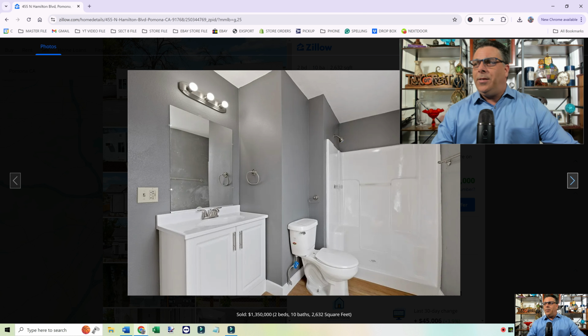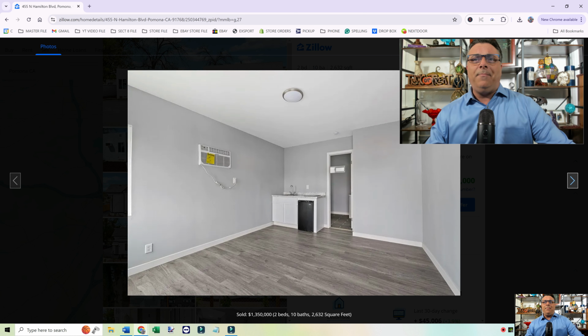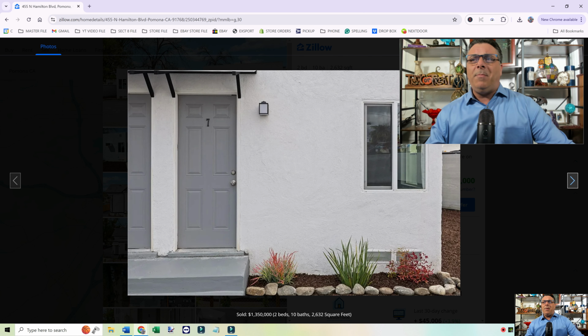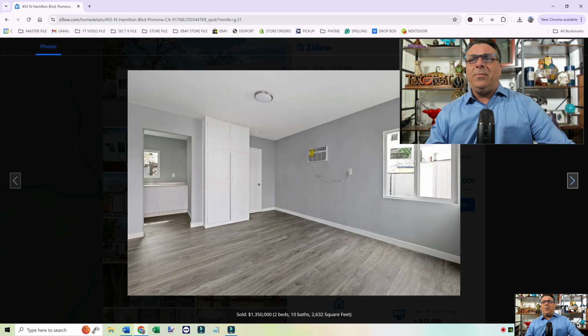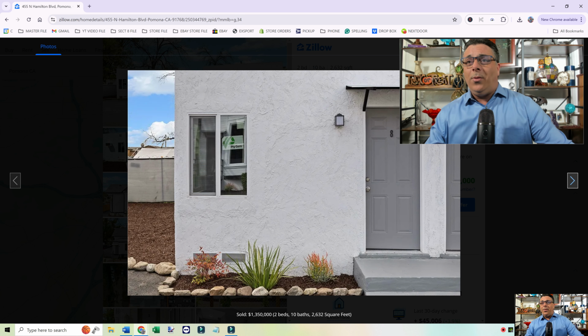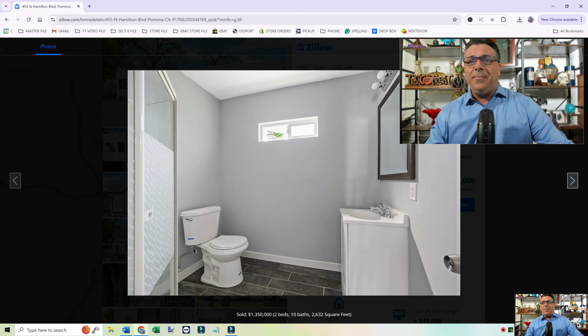Now let's just go ahead and see if there are any more photos we can take a look at. Looks like we got a window unit there and another bathroom. So I think they've done a superior job, and depending on the unit, you could have really an amazing view. So I would encourage you guys to take a look at all the options for this particular building.